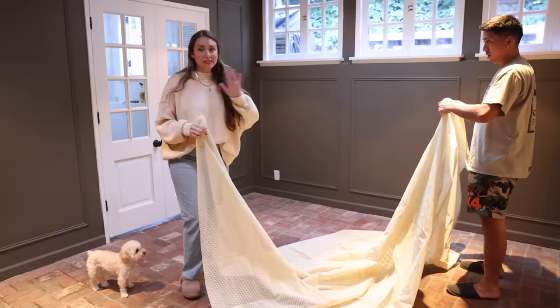You like it? Mm-hmm. I want this rug for my room. Okay. A smaller one. Yeah, in a smaller room. Oh, this is perfect. This color is perfect. Oh, my goodness. Really pretty.